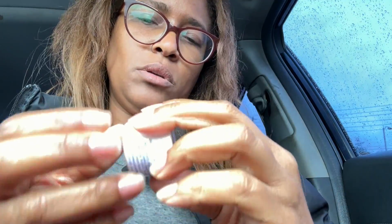Okay, and then I found this cute little salve. It says Nanax Skin Repair, all natural. It says you can use it on your lips. Cute little package. This will go in my purse, I guess. No, I'll put this in my bathroom. Okay, that's my updates. I'm so bored.